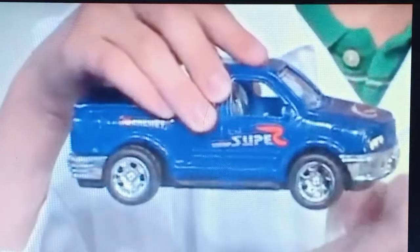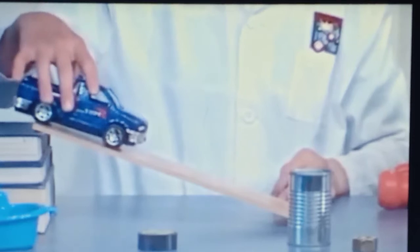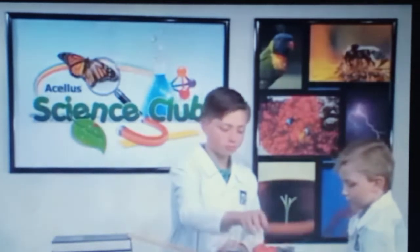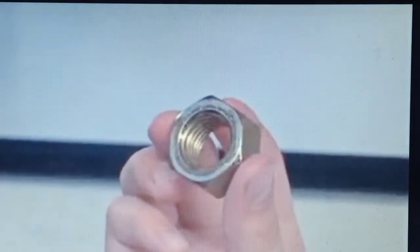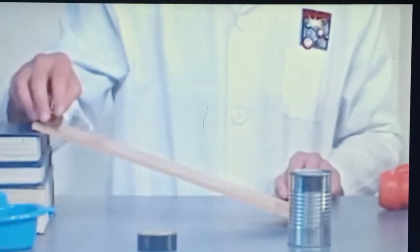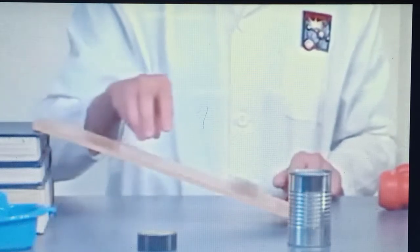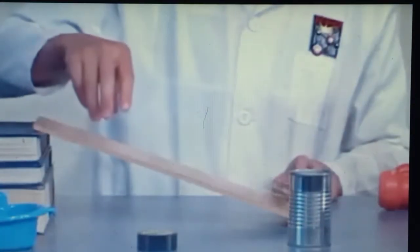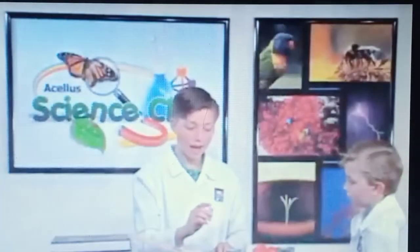Let's try this. And look closely. You'll see that this truck has wheels. So we'll remember what wheels do. Wheels roll. So this truck will go with the things that roll. Now we'll put this nut onto the board and we'll watch and see what happens. And see that now it slides. Even if I put it on the board like this, it will still slide.